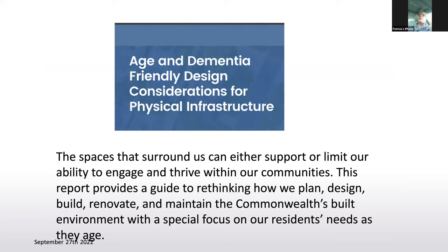So I think the important part of this report is to remind us about physical infrastructure and the way it influences how we live our lives. And you as architects understand that better than anybody. But there's a whole science around aging and environment called environmental gerontology. And the work in that academic field supports the work that we're doing today in that it reflects how we all react to our environment. And it's more important for us to have that kind of environmental support, particularly when we age.